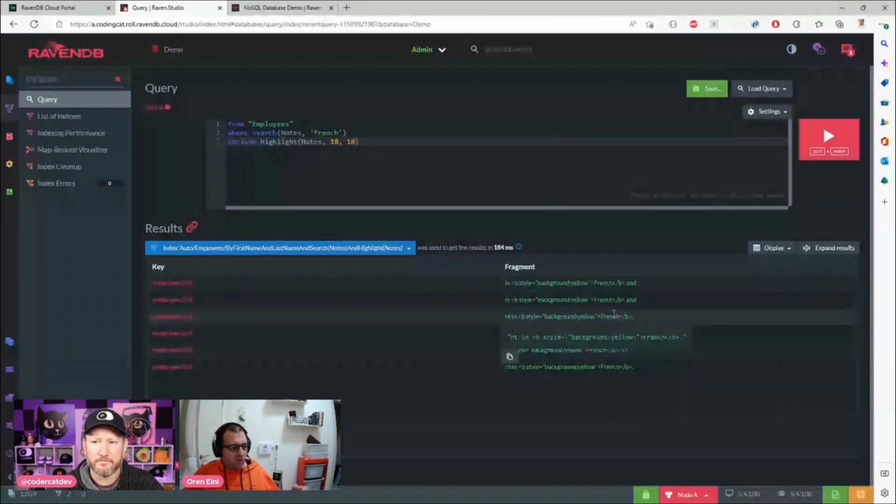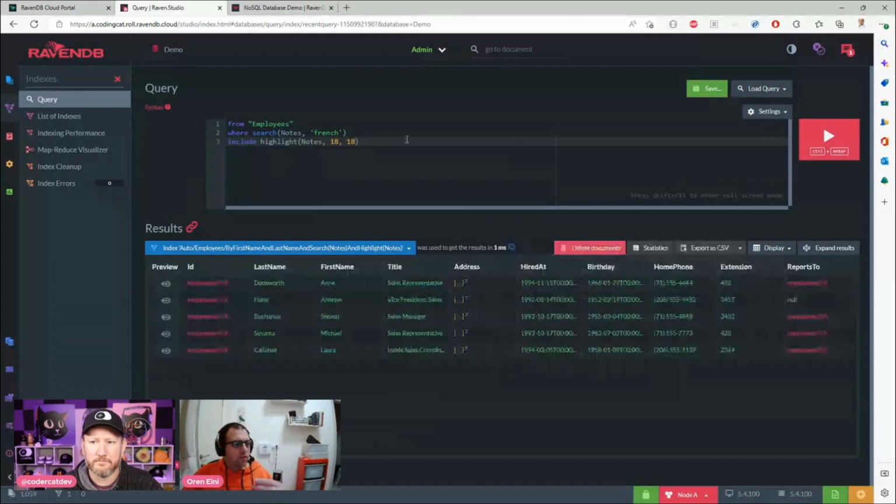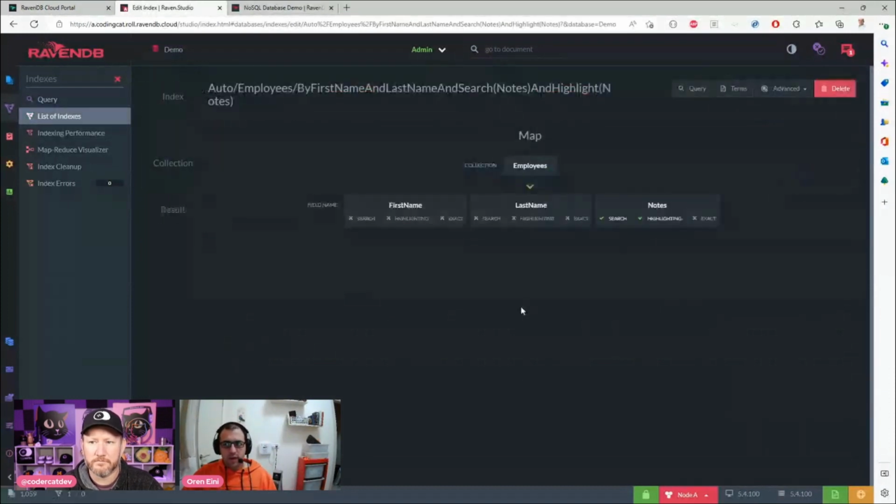And now RavenDB will actually go ahead and tell me. Here, and now you can do the pop-up with the yellow lights on everything, or all of the URL that you want to manage that. So instead of me having to manually figure those sort of things out, it just happens. And we can go here. By the way, notice that now we have a new index, by first and last name, and we now allow full text searching on the notes field. We do highlighting on that. Everything is done for you.